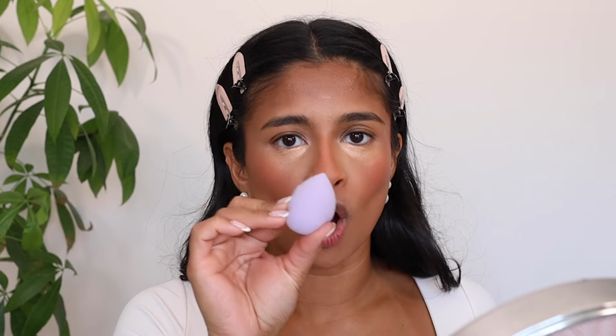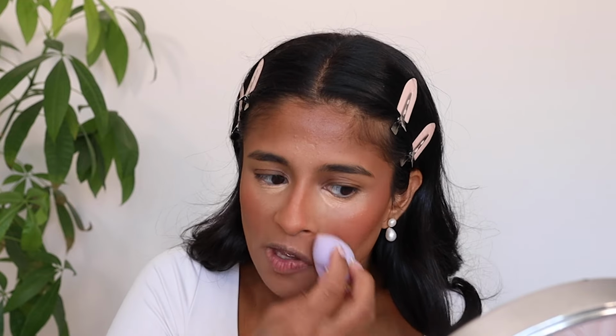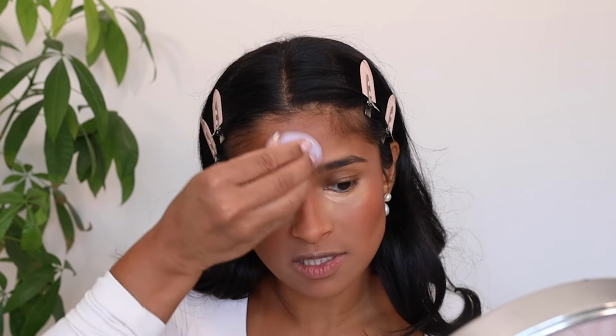Okay, now I'm gonna take my damp beauty blender. This is not the brand Beauty Blender. I feel like beauty blender is just synonymous with makeup sponges now. But this is from Quo, I think. It's spelled Q-U-O. So I'm gonna take that, I'm gonna go over my whole face and really make sure my makeup is the perfect texture. Usually when I do this though, I won't do my cheeks at all. I'll go around the rest of my face.